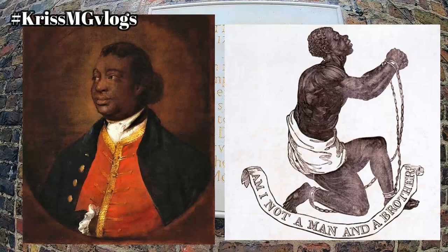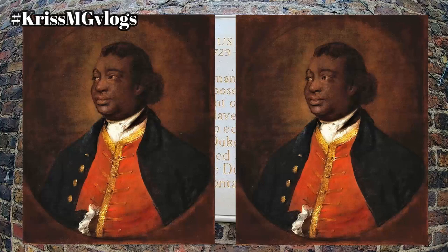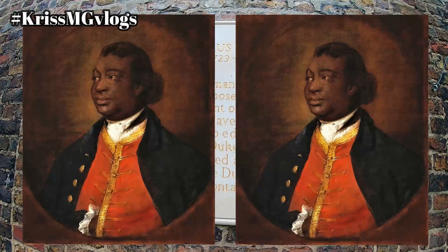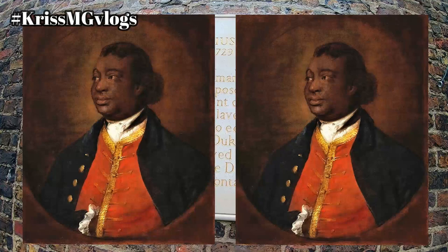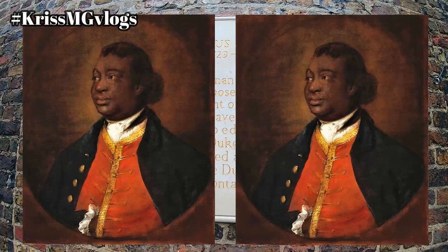Ignatius Sancho would become a shopkeeper in 1774 with John Montagu's support. And through his shop in Westminster, he met and befriended some of the most famous and influential writers, politicians and actors at the time. As a financially independent male, he qualified to vote in the 1774 and 1780 parliamentary elections, becoming the first person of African heritage to do so.